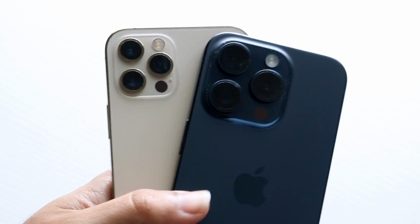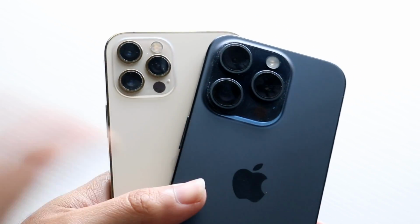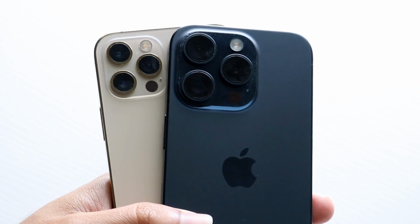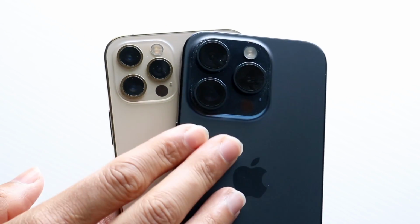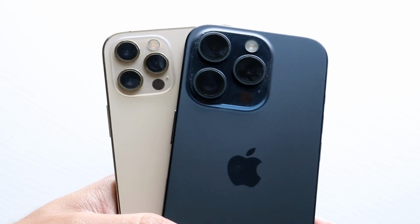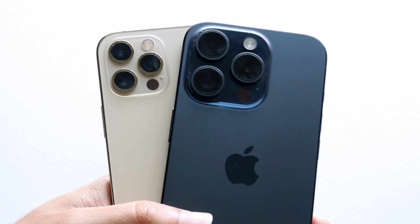On the backside, you are getting a triple camera setup on both of these. But if you take a close look, just look at how much bigger the iPhone 15 Pro lens is over the iPhone 12 Pro lens. It is crazy to me how much bigger a lens you're getting on the iPhone 15 Pro, and it looks very nice. Very good camera here. The 12 Pro's camera still is good, not much to complain about. There are some things to complain about, but the 15 Pro is definitely better.